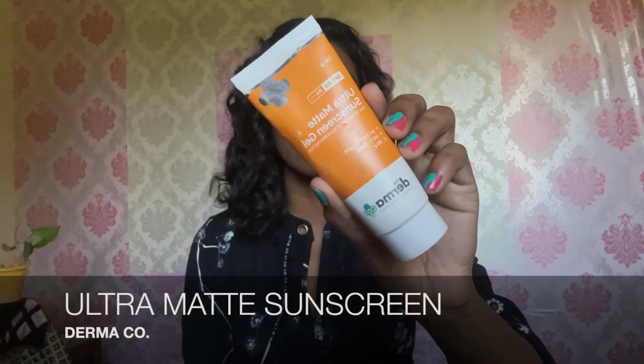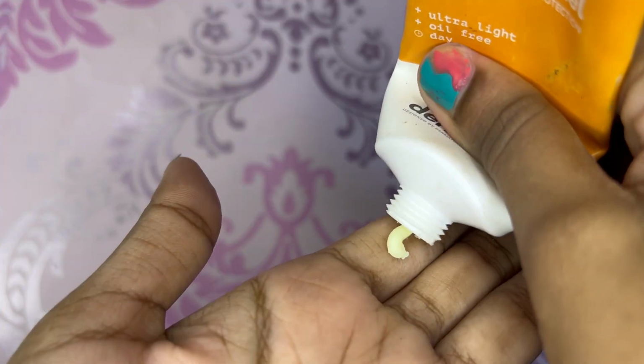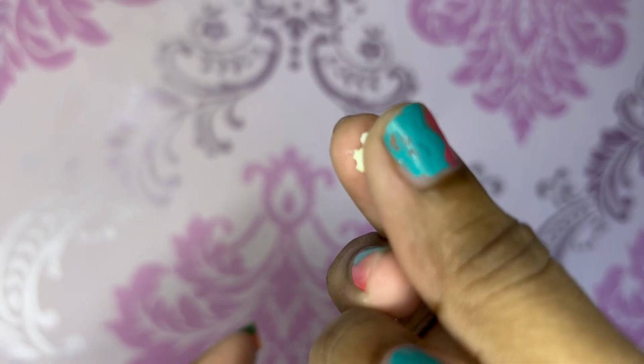Let's go! One of my top favorite sunscreens is from Derma and it is the Ultra Matte Sunscreen Gel with SPF 50. This is a very lightweight sunscreen which doesn't give any greasy feeling and gives a matte finish on skin. This hybrid sunscreen has a thick texture and a creamy ivory shade. It's easy to blend in and gives a mild white cast that settles in a few minutes.